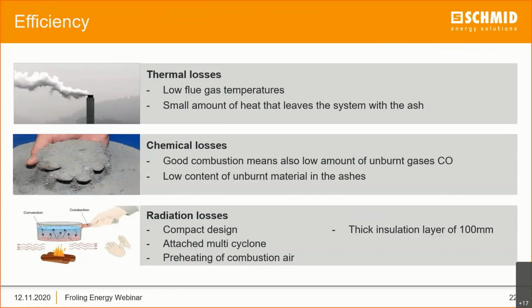Especially the flue gases carry a lot of energy out of the system, and a little heat also goes out of the system with the warm ashes. The chemical losses are basically unburnt material, which leaves the system as unburnt ash or coal, or as unburnt gases, basically carbon monoxide, CO, leaving the system through the chimney. Then, of course, there are radiation losses on the system and its auxiliaries.